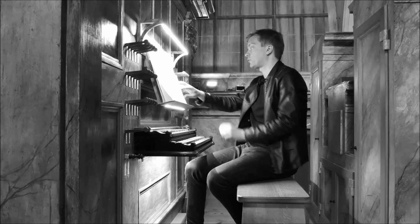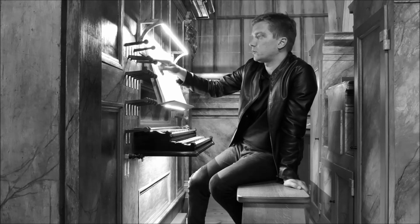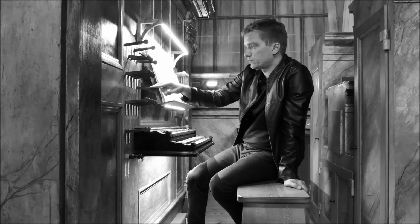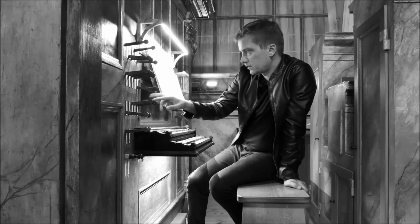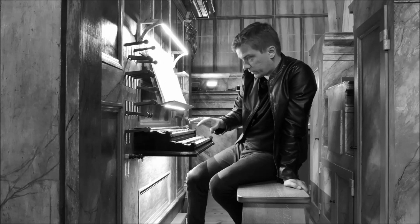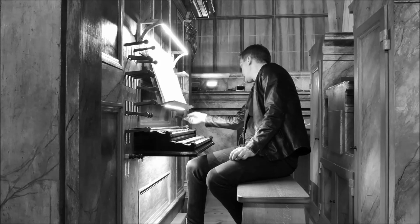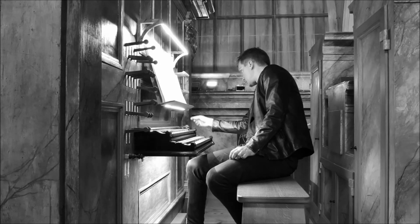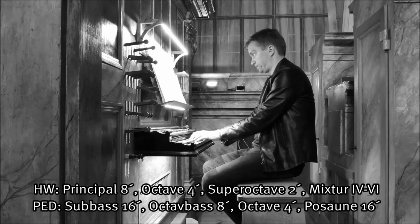So now we're going to number 3. That's a bit of a louder piece. So I'm going to use a pleno, 8, 4, 2 and mixture, no couplers. As you can see, this works perfectly well, and for an organ this size, it doesn't really need anything more. Then we're going to put this away and use a 16-foot reed.